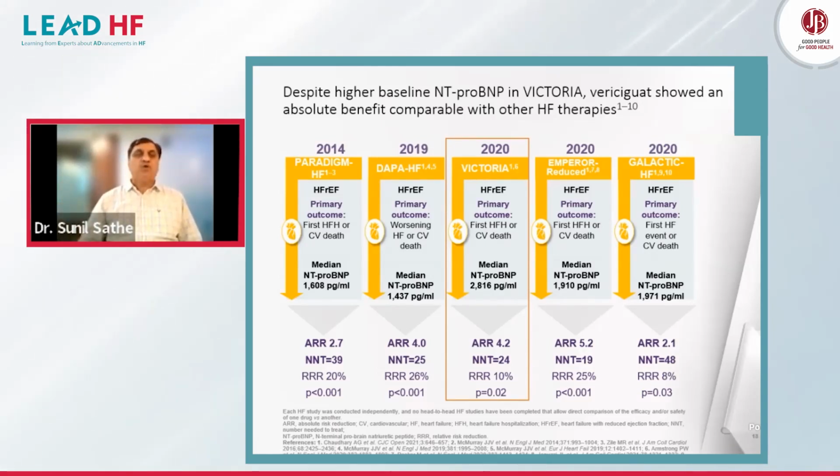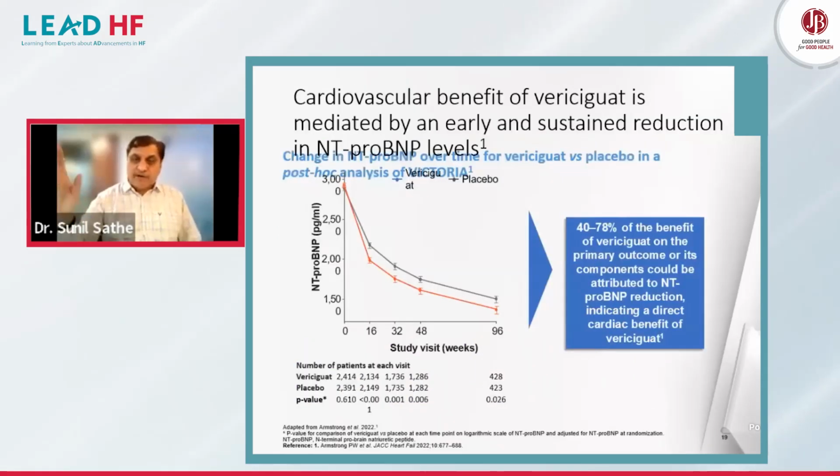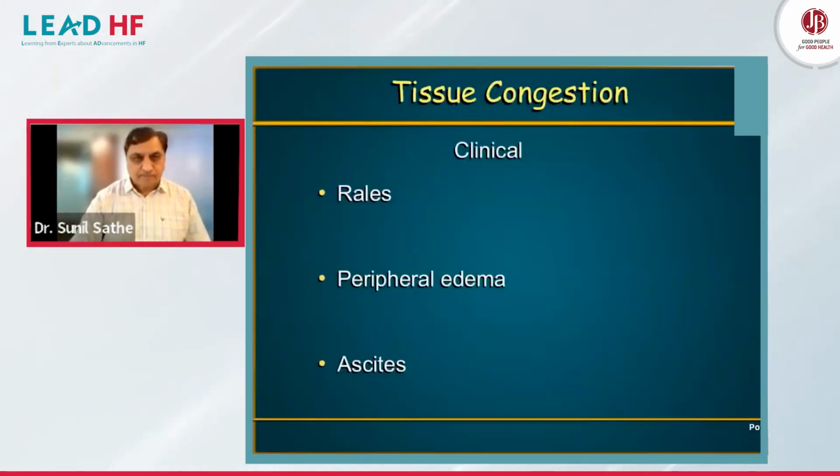And number two, you will find that if you give vericiguat, and that is true for all, it's true for ARNI, it is true for SGLT2, but specifically for vericiguat, the decline of NT-proBNP is significant, and that does translate into clinical benefits. So look at the NT-proBNP. This is an important marker of intravascular congestion, and its drop tells us that your drug is doing a good job.